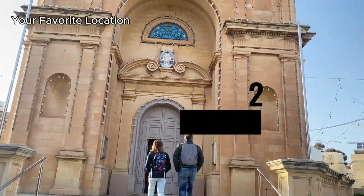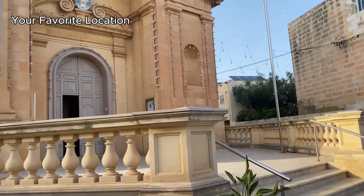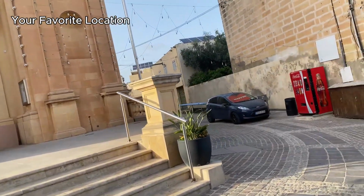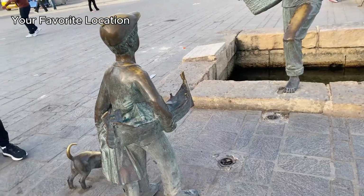You might want to visit the Marsaxlokk Parish Church. It's a Roman Catholic parish church and it's pretty close to the seafront. The parish was established at the end of the 19th century in order to minister to the spiritual needs of the fishermen and their families.